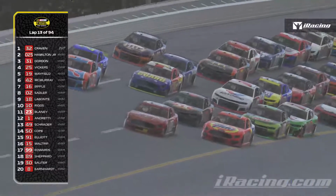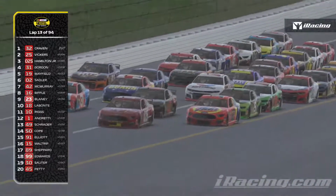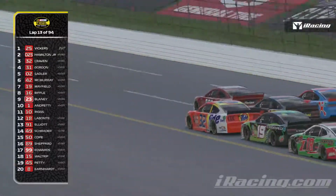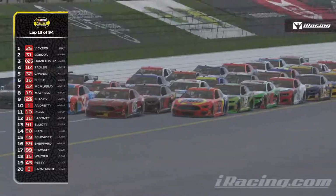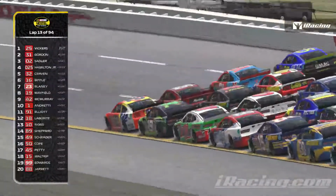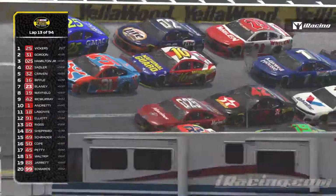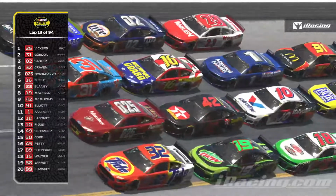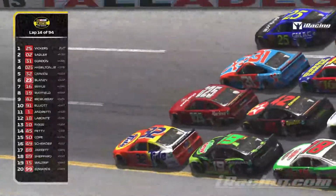I'm trying to move some things around so I can control the cameras better, and I'm not doing it very well. I'm doing it horribly, actually. There we go. That took 3 minutes to move that. Not actually, but it felt like it. Alright, now I can drag that out so it shows more cars.